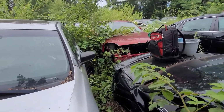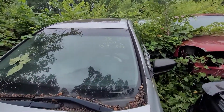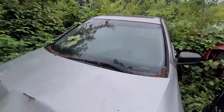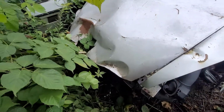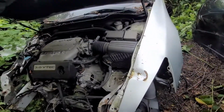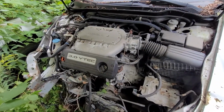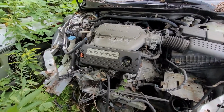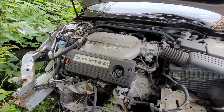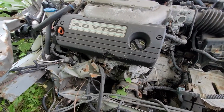Alright, I scaled the area between those cars. So there you see, 6-speed 06. It looks like it's been hit in the front based on how that hood looks. So that means it was probably driving when it got junked. And look at this. I think that's a J30A4, is that the right code? Or A5? So it's got the single exhaust port.